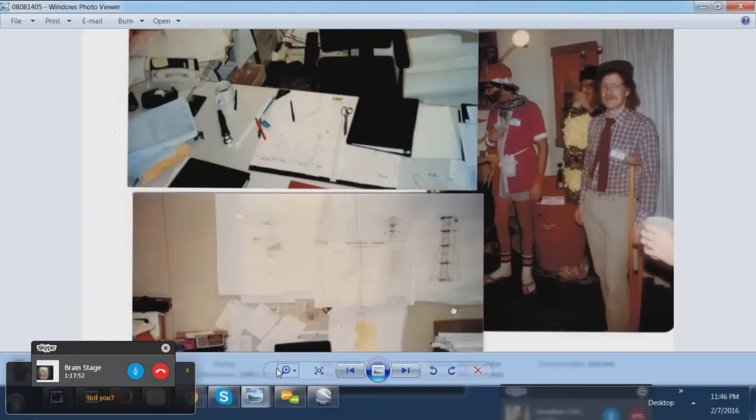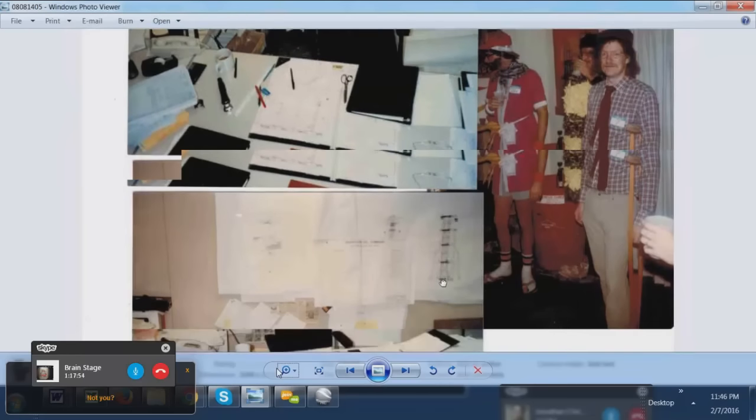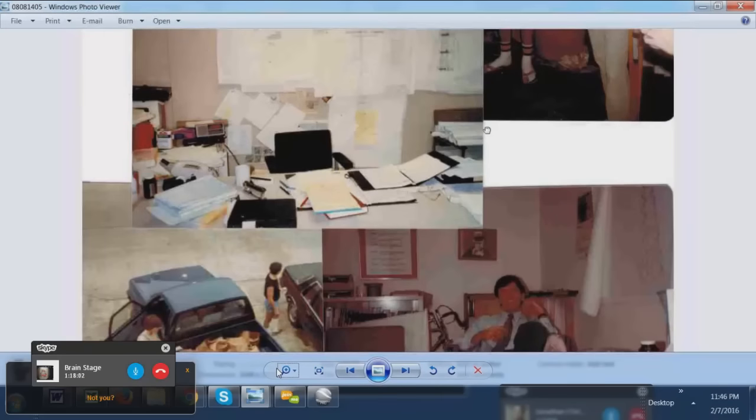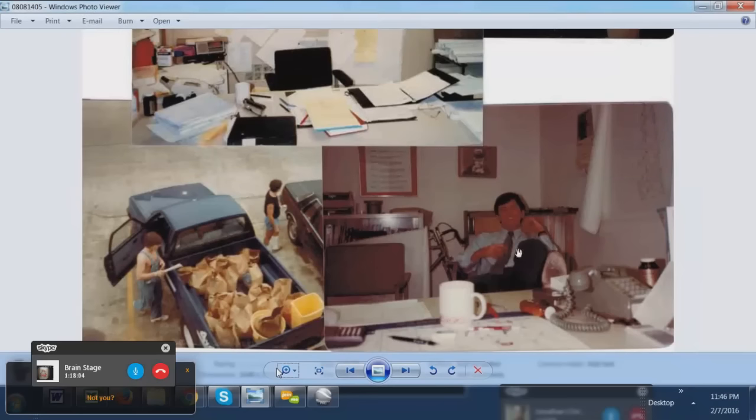But that was the reputation I had, the corduroy jeans and knit tie, and this was what we were supposed to look like, and not everyone did. So again, my office looks like a dorm room.